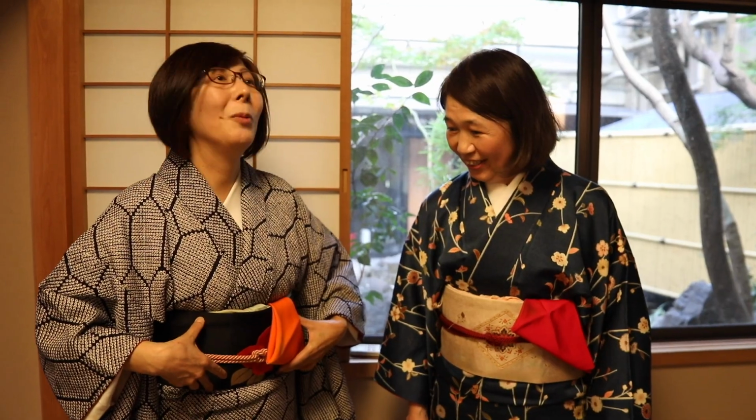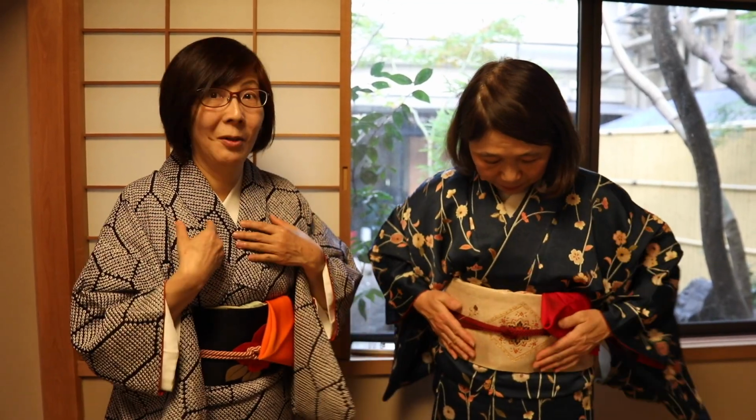We are wearing the kimono and we use the special belt, it's called obi, to tie the kimono. So when you attend the tea ceremony, you have to wear the kimono. The most formal one must have the family crest on its shoulder or on its back. But today we just chose the normal kimono, and also you can enjoy the design. That's why we chose this kimono today.